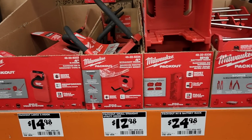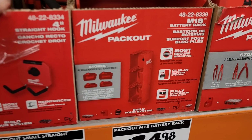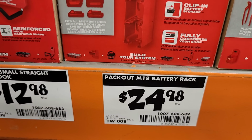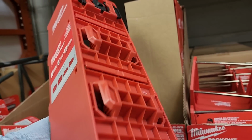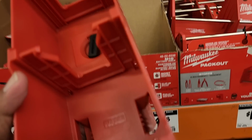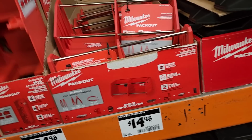These are $19.98. I really like this rack. This is the battery storage rack. That's something I'm really interested in because you want to organize. You can even put it in your trailer with all your equipment, if you do mobile service. You can keep all the batteries organized and keep track of the ones that are charged and the ones that aren't. Keep the charged ones here, fresh out of the charger, just to grab and go basically.